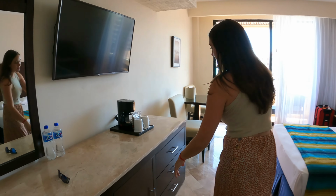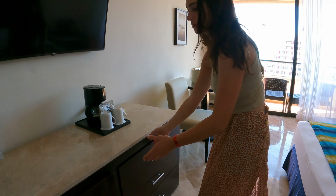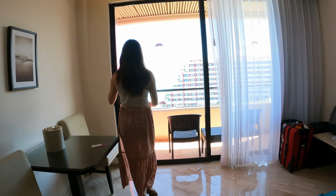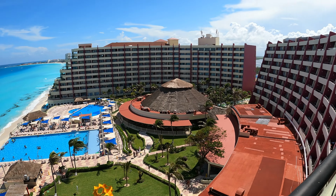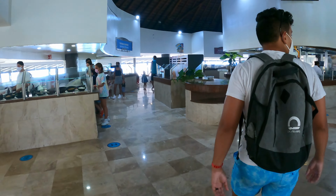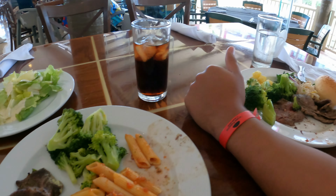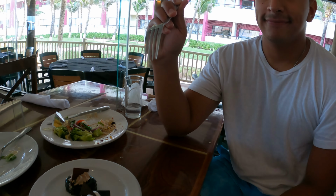So, giant TV. We have coffee, a little fridge, some drawer space, and they said we had an awesome view, which is true. This is awesome. Don't know what these are. We're excited.